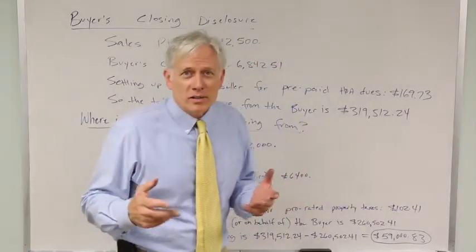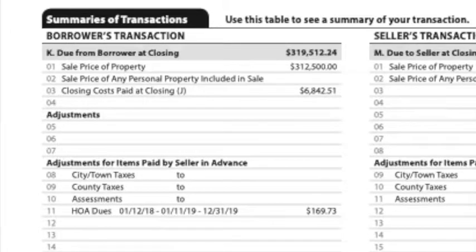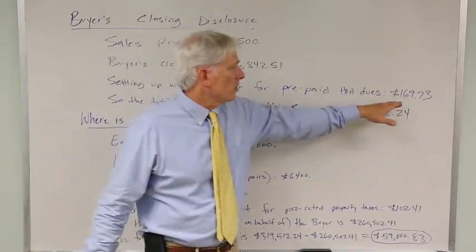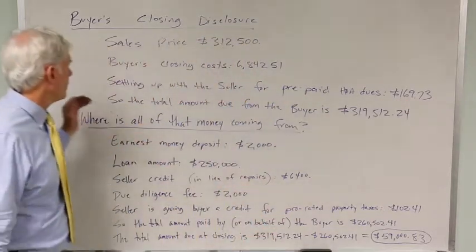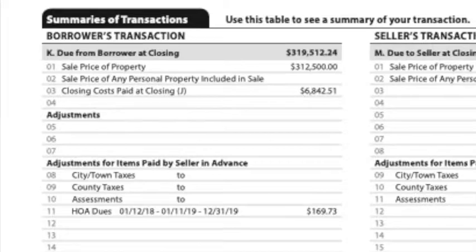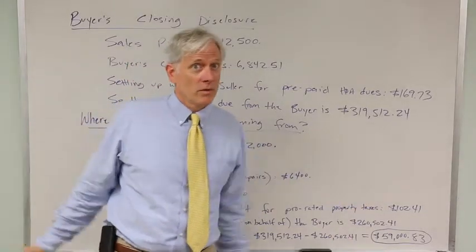Okay, so let's pull all these numbers together for the buyer. We've got a sales price of $312,500. Buyer's closing costs totaling $6,842.51. And the buyer is settling up with the seller for prepaid homeowner association dues, but that the seller paid for the entire year. So the seller is getting a credit of $169.73. The buyer is being debited that amount. So when you add those together, the total amount due from the buyer is $319,512.24.